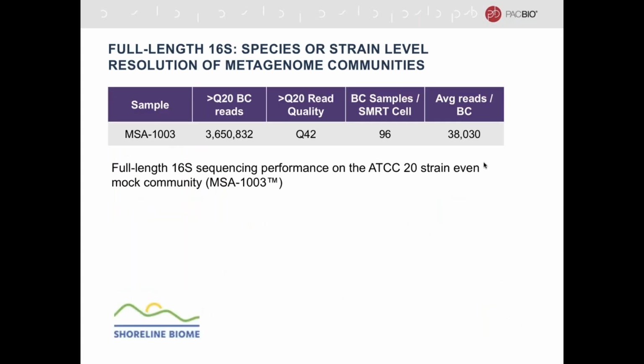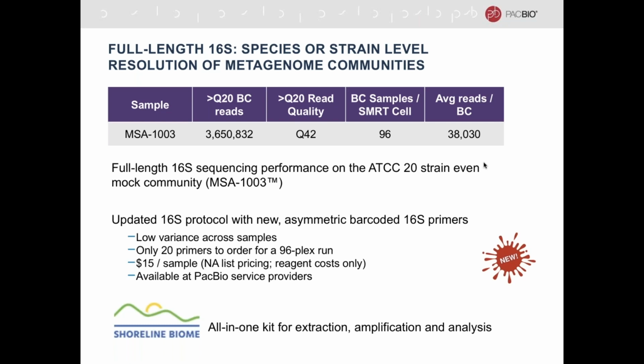For 16S sequencing, we have a couple of different ways that you can use this application. The first is by using our own newly updated 16S protocol, which uses an asymmetric barcoded system in order to do very high levels of multiplex. This is quite affordable, and you can find service at all of the usual places that you would go to get PacBio sequencing done. You can also use an all-in-one kit provided by our partners at Shoreline Biome, and this kit allows you to do DNA extraction, amplification, and also analysis all in one solution, and provides you access to their curated database of full-length 16S sequences.